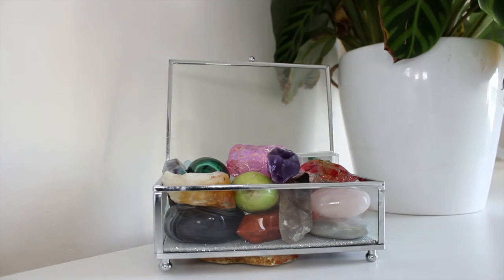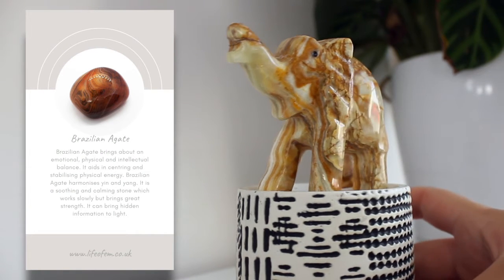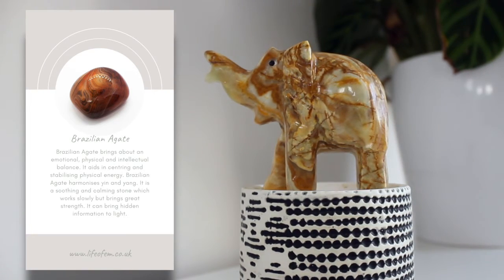Now onto my little pot of goodies. I hope I'm not going too fast for you. And one of the first crystals we're going to pull out here is my Brazilian agate elephant. Now I leave this pointing to my door because it is an emotional, physical and intellectual balance, and elephants always offer protection.